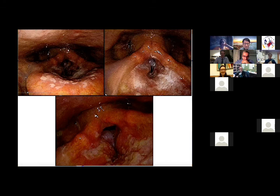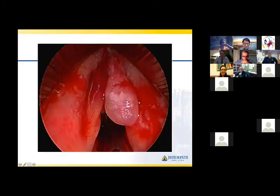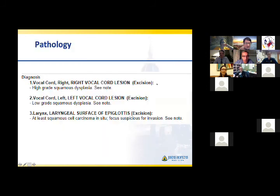This was seen by one of my laryngology colleagues up front, and he decided appropriately to take the patient to the operating room. And we got a nice view of the larynx. And he did a biopsy where he excised this lesion here on the right vocal cord, sampled the left vocal cord, and did samplings of the epiglottis as well. And then this is a pathology report.